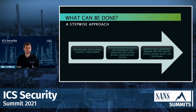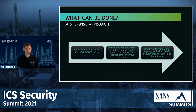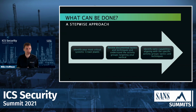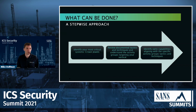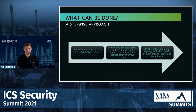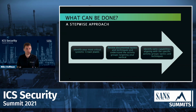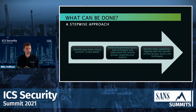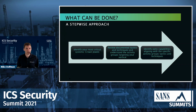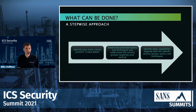But I want to give you a stepwise approach to do this for your systems. This is the three stages of the talk. First of all, identifying those crown jewels. What is most important to us? Andy and others talked about CCE, consequence-driven cyber-informed engineering, as a way to do this. Crown jewel analysis is a different method. It's a little bit higher level, but very similar in concept.